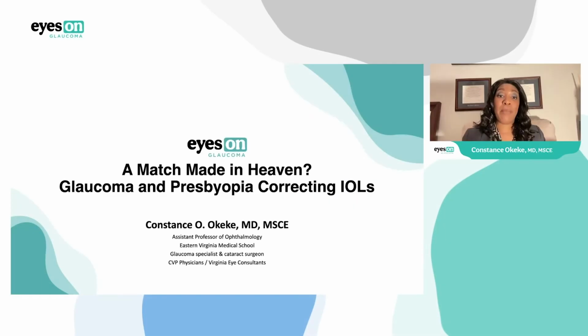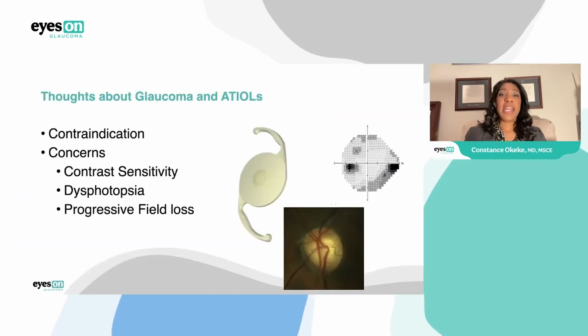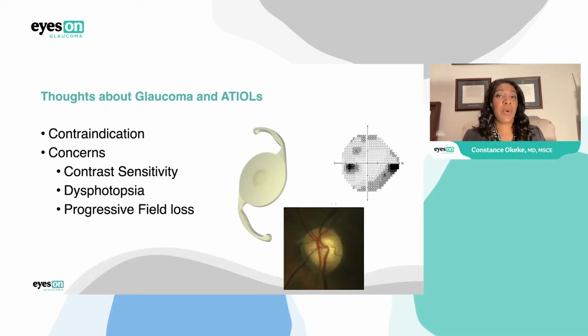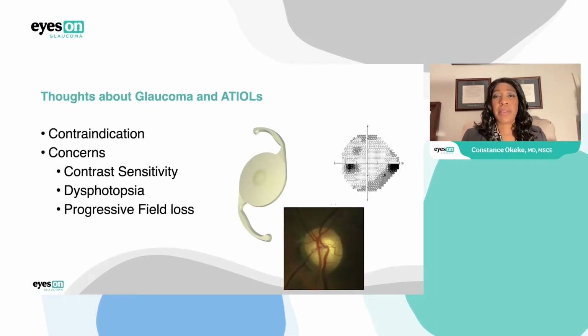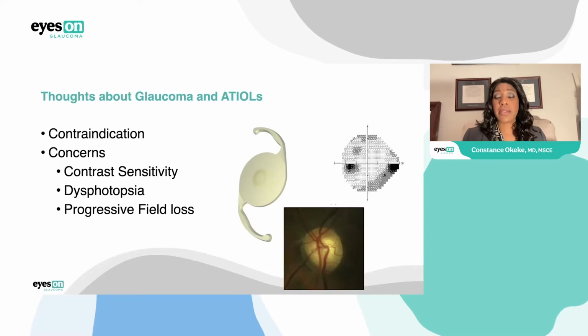Today, we're going to be talking about a match made in heaven, glaucoma and presbyopia-correcting IOLs. Now, when people think about glaucoma and advanced technology IOLs, a lot of people think that they don't go together. They think that glaucoma is a contraindication for advanced technology lenses. They have concerns about the potential for reduced contrast sensitivity, dysphotopsias, and the whole aspect of what's happening in glaucoma, which is the potential for progressive field loss.